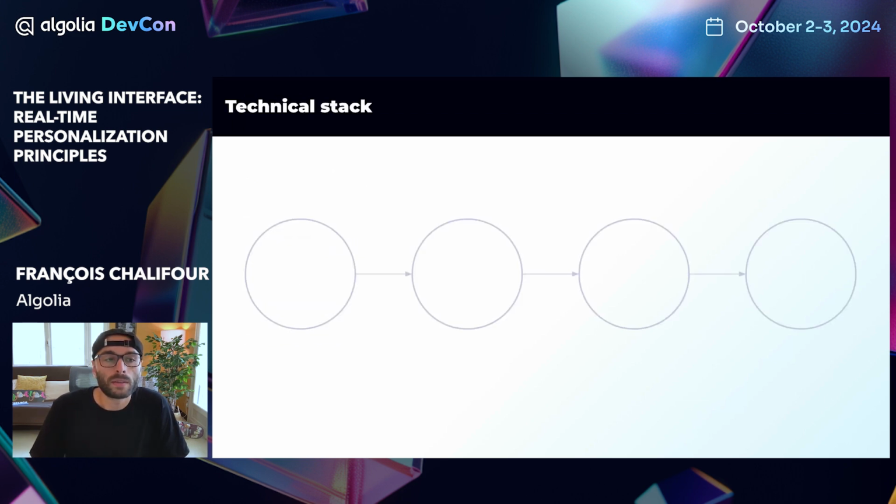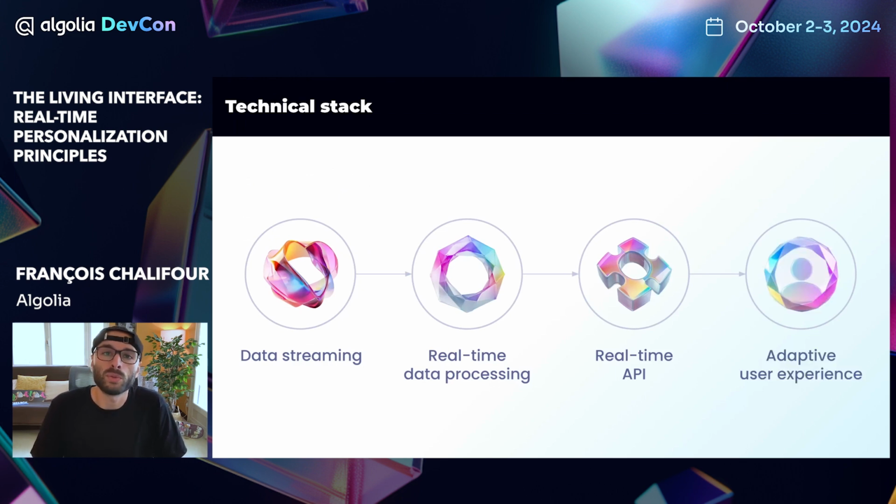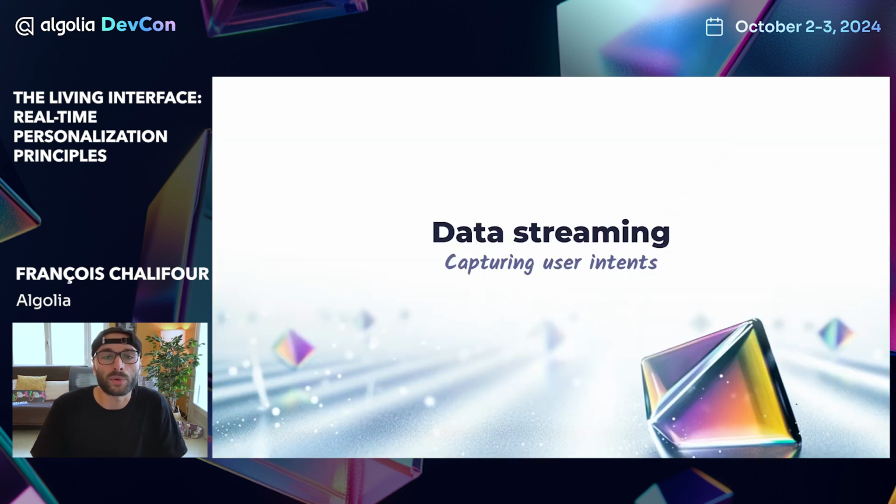So this is a typical technical stack for building real-time personalization. First, you need some data streaming to capture the user signals. Then you need to process this data in real time to extract user affinities, user preferences, user goals, which are then served with a real-time API to then design an adaptive user experience. Let's dig into data streaming first. The goal is to capture user intents.